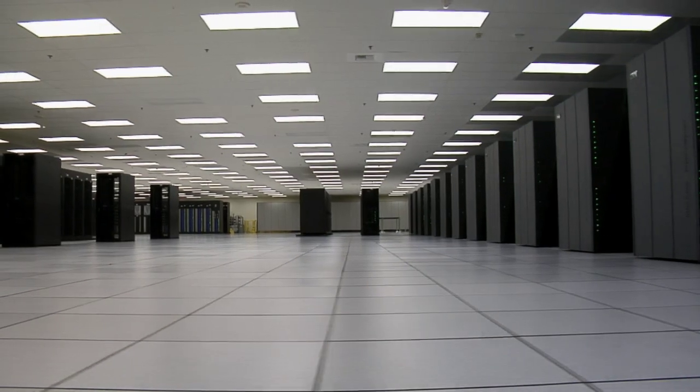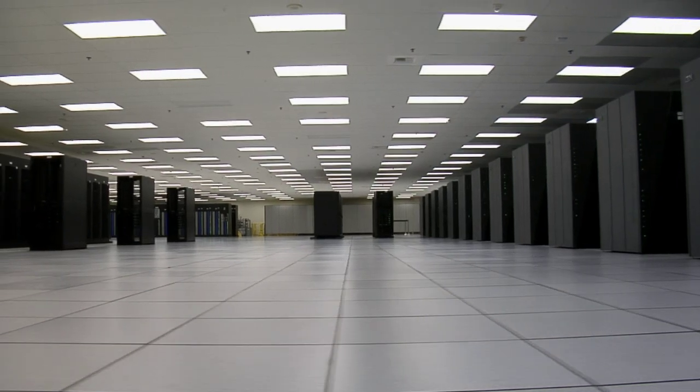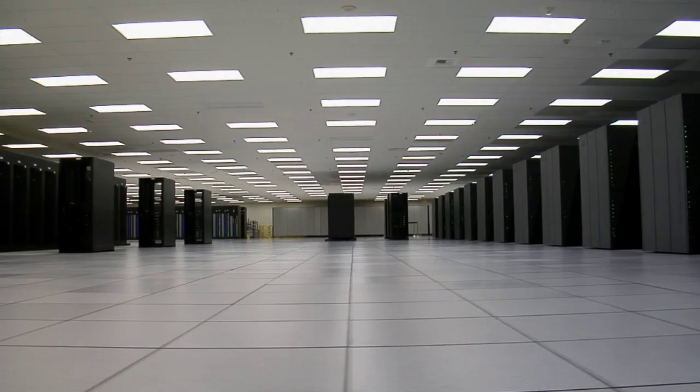Sequoia is a 20 petaflop computer. That's a 20 with 15 zeros after it. It's hard to put that into perspective with the kinds of things that we use in everyday life, like a personal computer. But if I was comparing it to my personal computer today, I'd tell you it was about 400,000 times faster than my personal computer.